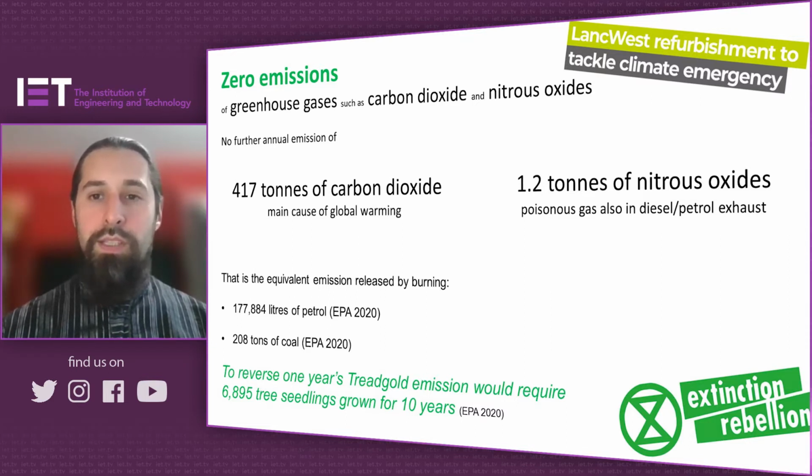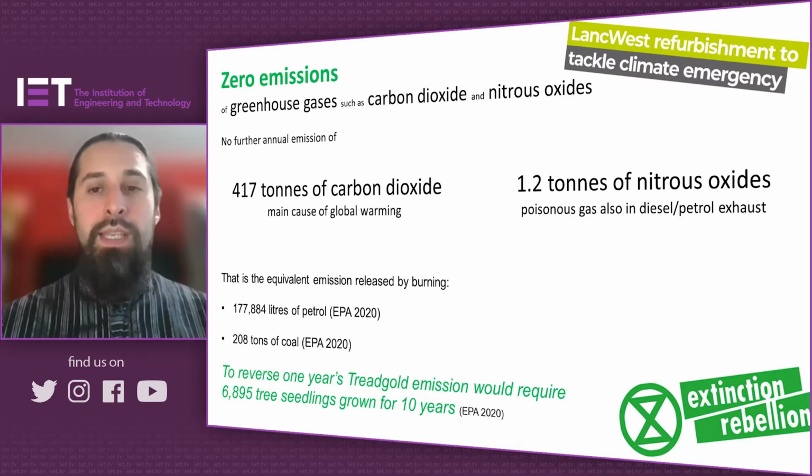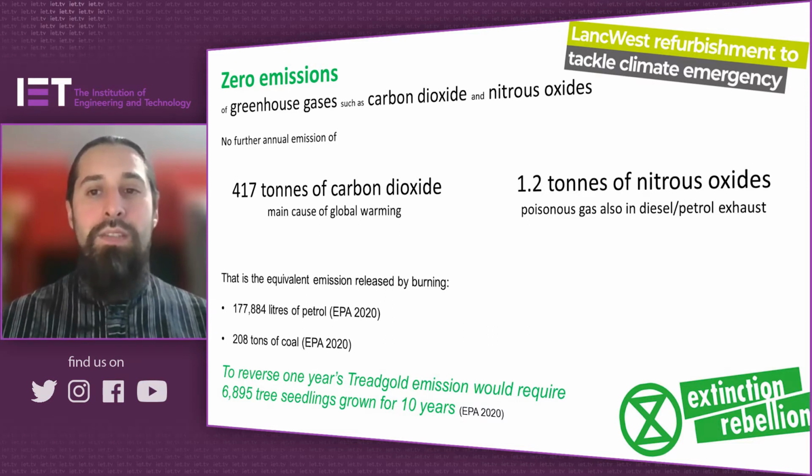And the figures on the screen right now are what we calculated as being the result of one year's gas consumption from the 38 Treadgold flats, totaling 417 tons of CO2 and 1.2 tons of nitrous oxide. So another benefit, again often not talked about, of a net zero carbon retrofit is that once the retrofit is completed, these gases are no longer being emitted. So if you're a resident and you support this retrofit and say, yes, I want it, you're actually taking active steps to improve your local environment. You're improving the quality of the air where you live. You're going to be reducing incidences of asthma, and it'll smell nicer too.